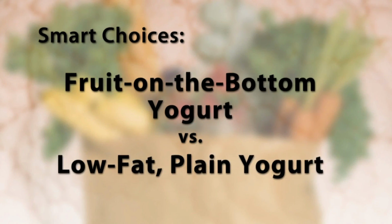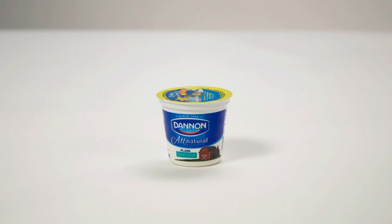Fruit on the bottom yogurt versus low-fat plain yogurt. The best answer is the low-fat plain yogurt. The fruit on the bottom yogurt has added sugar and is more like jam than added fruit. Add your own fresh or frozen fruit to plain yogurt for a healthier option.